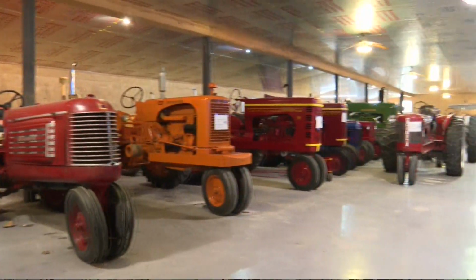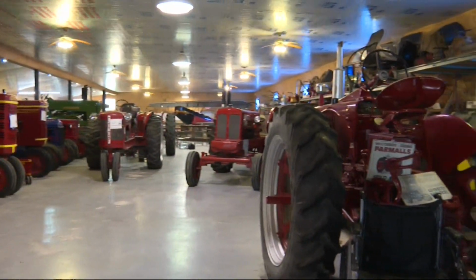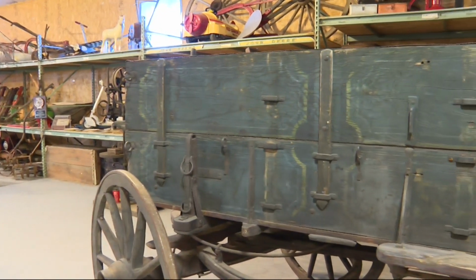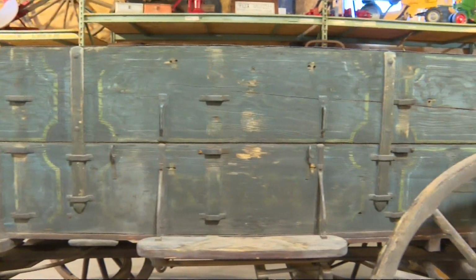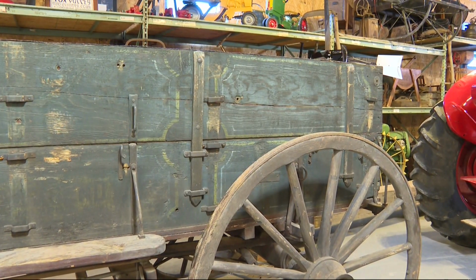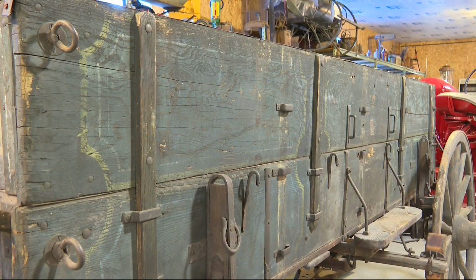Sitting among a barn full of old tractors lies a piece of Heartland history. This old wagon was built during a time when Memphis, Missouri was a home to several manufacturing facilities, one of them being the Townsend Wagon Factory. The Townsend Wagon Factory was started by James Townsend.